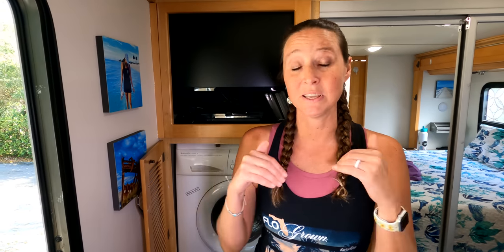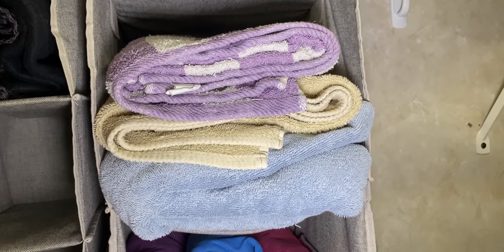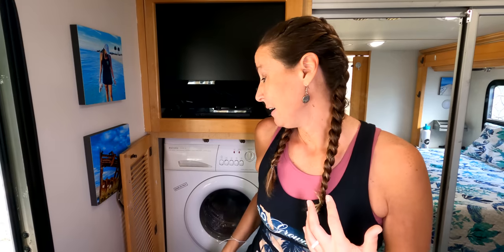Here's a tip. When we first started using this rig for RV life, I was still using the old style terry cloth type towels. Now, if you're using those towels, two things. They don't dry very well when you hang them up on a hook inside of your rig, and they take up a lot of space in this particular unit.